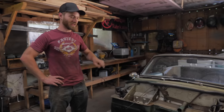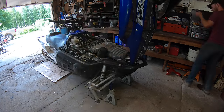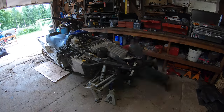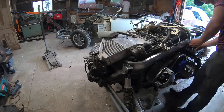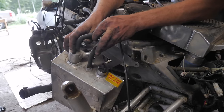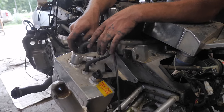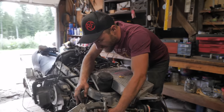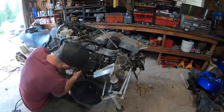Which is gonna be a lot more work than pulling the engine out of this. It has an electric dipstick in it. So, it's just a regular dipstick with a sensor so that if the oil level goes too low, it warns you, which is pretty cool.